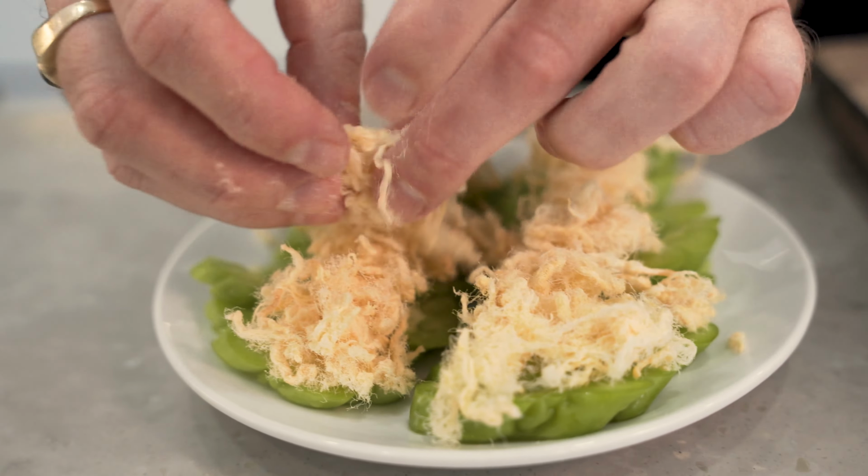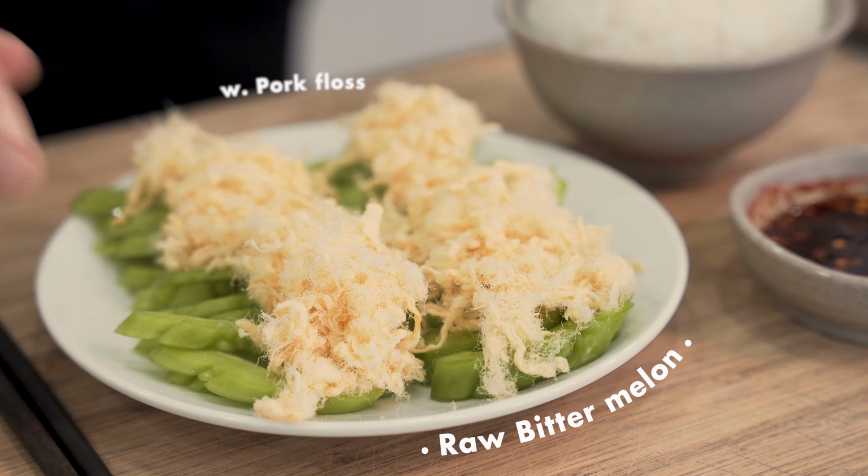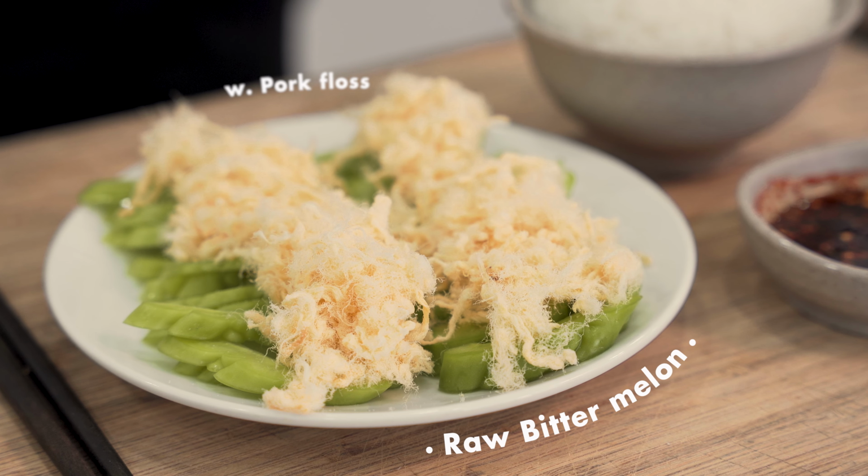You can lay this out as fancy as you want. I've been told the more pork floss, the better. And finished. Bitter melon with pork floss. So you can see this dish is super simple to make. Sometimes it'll get served with rice. You get bitter melon, you grab your chả bông, and that's it.